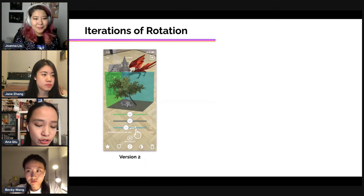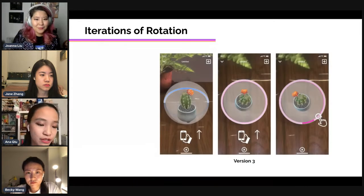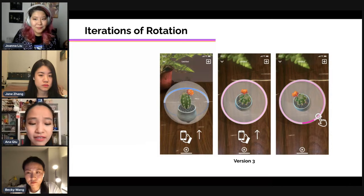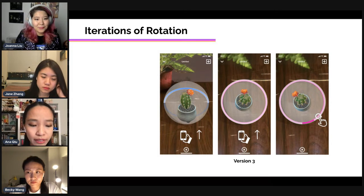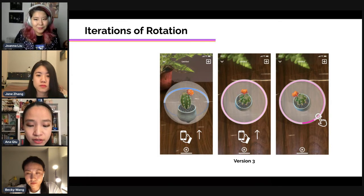The second version is a 3 axis rotation sliders. It's easy to operate, but it takes a lot of screen space and looks overwhelming. So we have the third version, a creative solution using the camera angle to select the rotation plane and the circle slider to visualize the rotation degree.